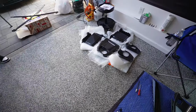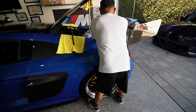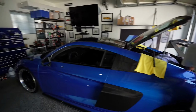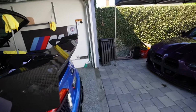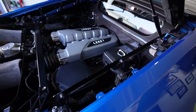This is sick, bro. Look at all the carbon. It's the perfect setup, bro. Literally the perfect setup. It's got the right amount of carbon. It's nicely lowered. It's on BBSs. It's got all the carbon everywhere. Like, it's just done right. It's not overly done to the max. It looks very clean. Damn, look at that.